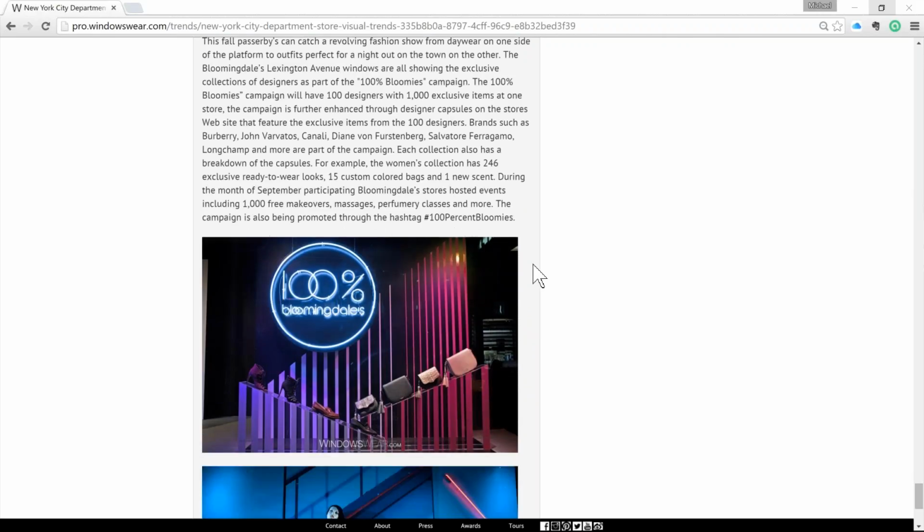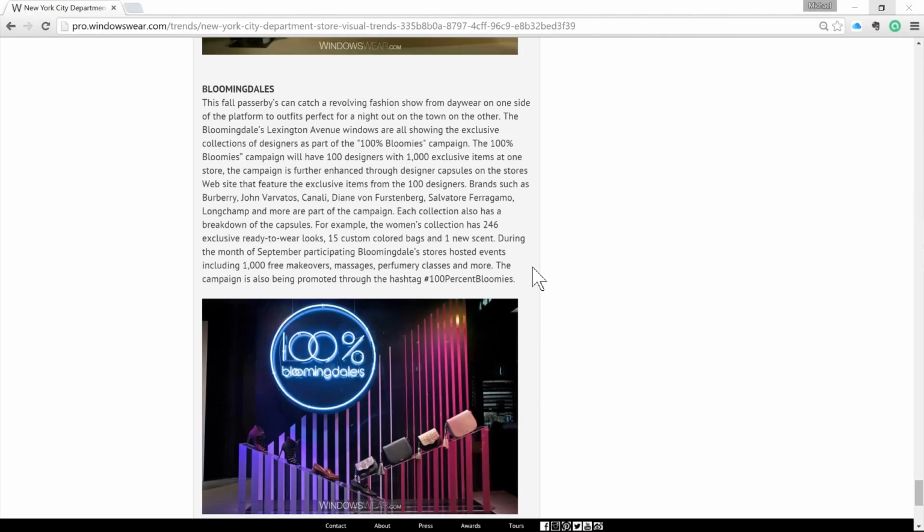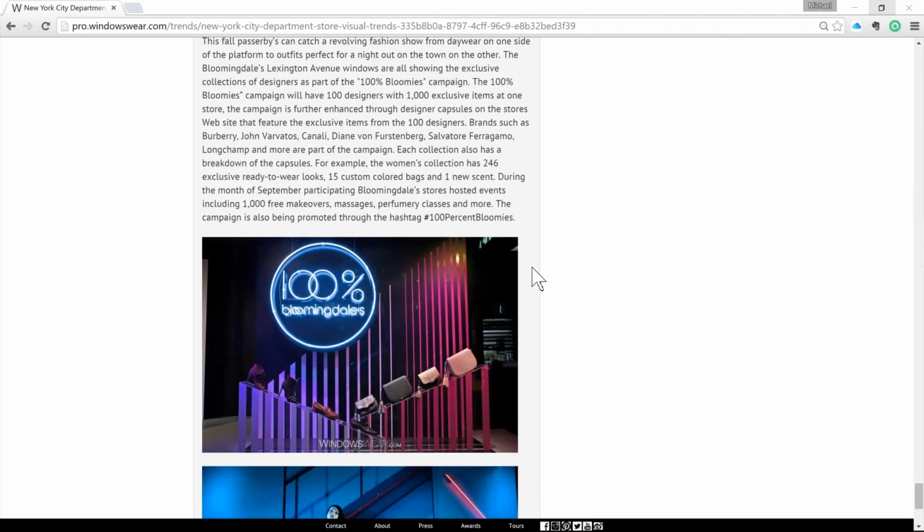All right, we've got Bloomingdale's. Bloomingdale's has done something really interesting. For the first time in a while, they have these interactive, to an extent, more so revolving windows. So their windows are featuring the 100% Bloomies campaign. Now, the 100% Bloomies campaign is so smart because it's essentially a campaign that has 100 designers giving Bloomingdale's 1,000 exclusive items for their specific store. Interesting. Right.